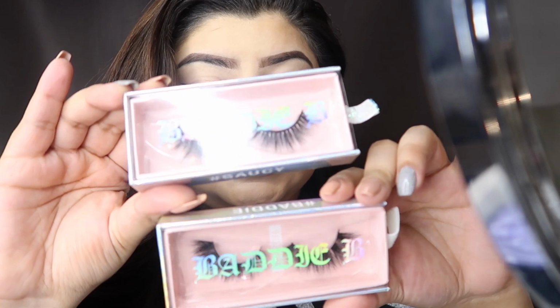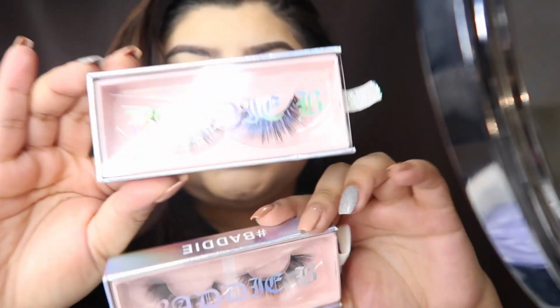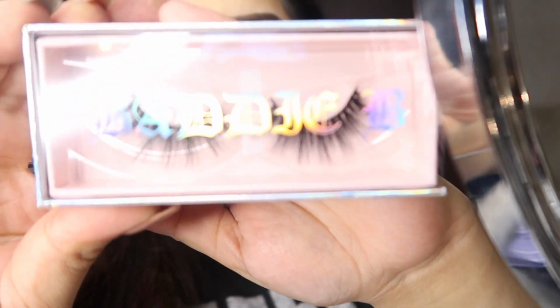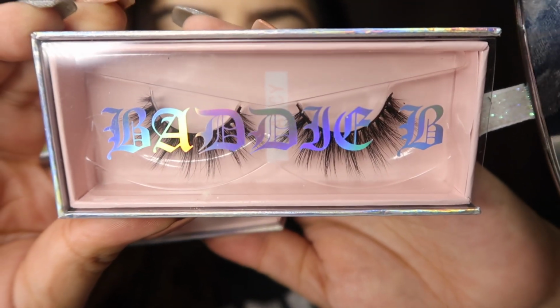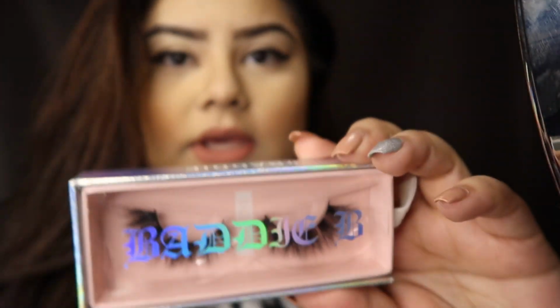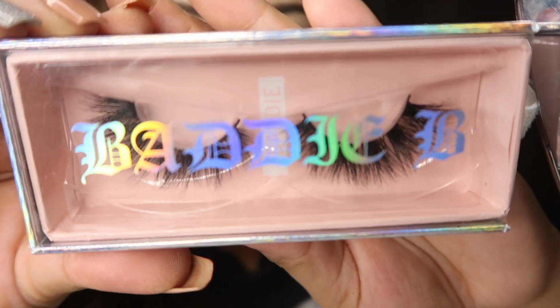Okay, so now both are done. I could go ahead and do some falsies, but I don't really feel like using a pair right now. I was gonna try these on, but I think I'm gonna save that for another video, which is the Baddie B lashes, style Baddie, and these ones are saucy and they're so pretty. I can't wait to try these.